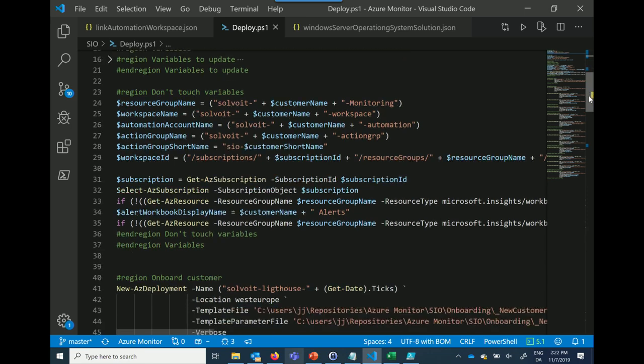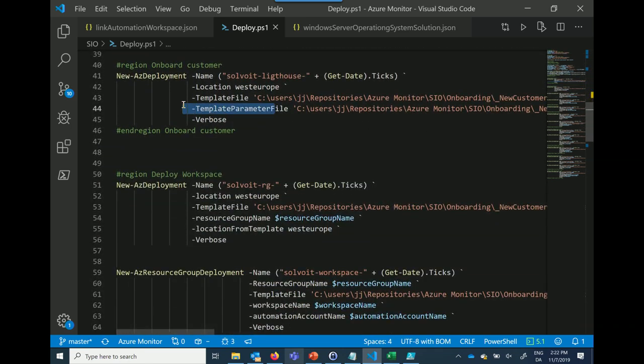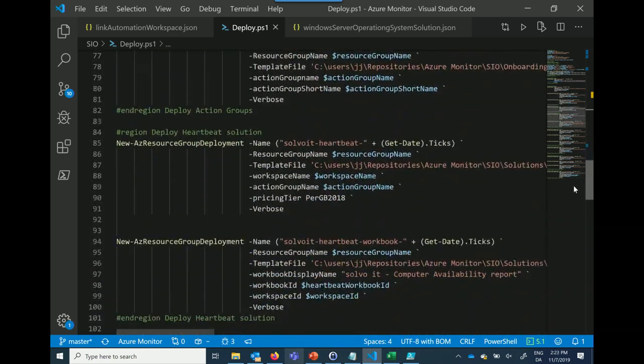Then we're connecting to the Azure environment, and we just have a bunch of more variables here. This is to onboard the customer, that part, to deploy the Lighthouse configuration. And down here, we just deploy the workspace and getting that linked up with the automation account. And then we just go on.